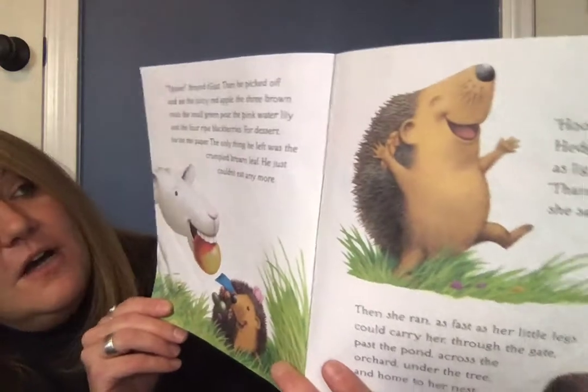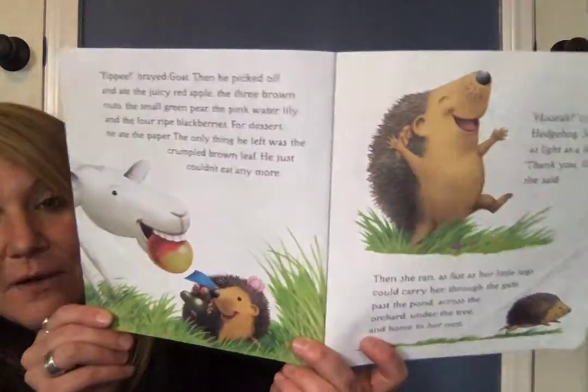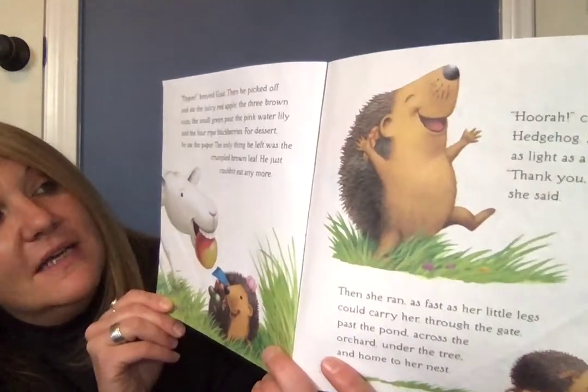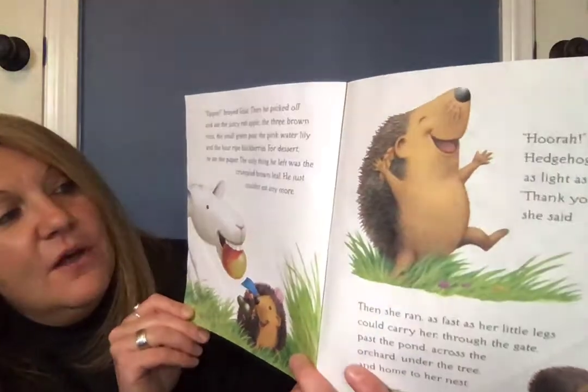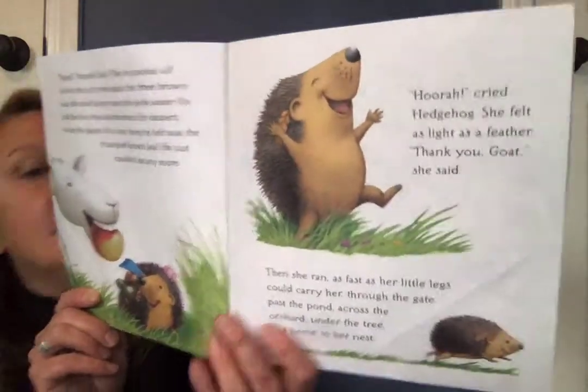And then he picked off and ate the juicy red apple, the 3 brown nuts, the small green pear, the pink water lily, and the 4 ripe blackberries. And for dessert, he ate the paper. The only thing he left was the crumpled brown leaf. He just couldn't eat anymore.